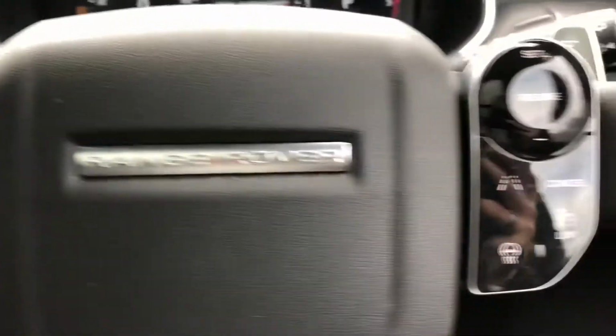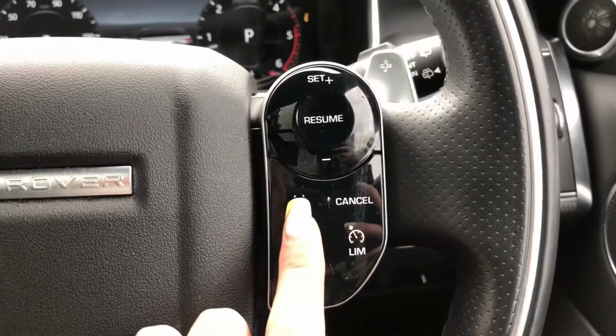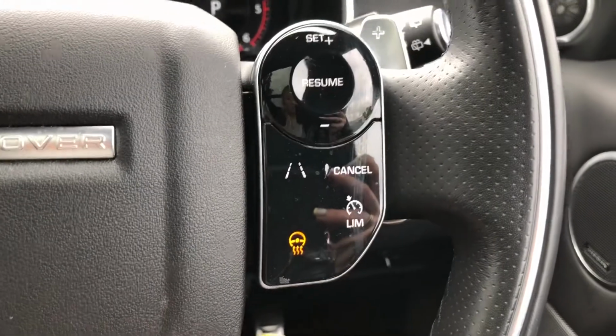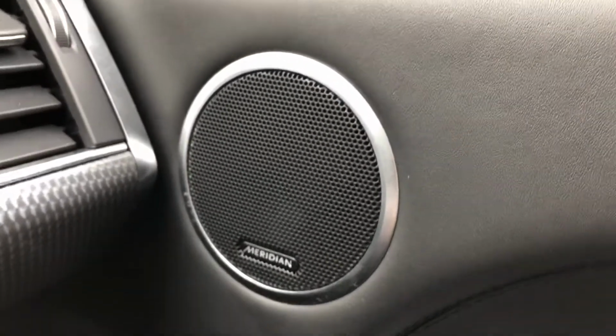Controls on your wheel, including a speed limiter, lane departure warning, cruise control, which are all helpful when driving along the motorway. A heated steering wheel, along with memory seats, ideal for several people driving the car, and a Meridian sound system.